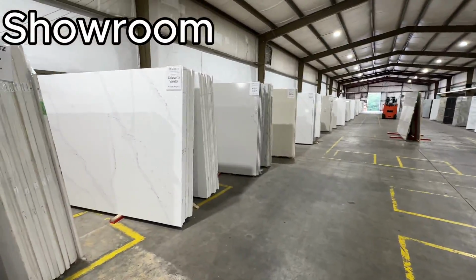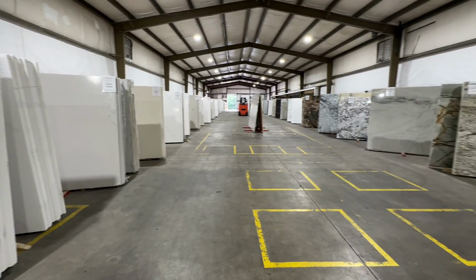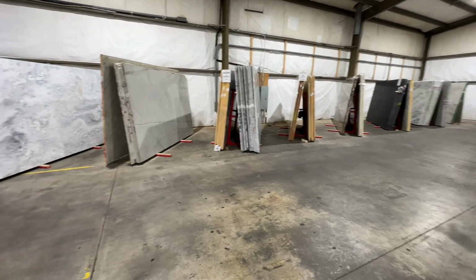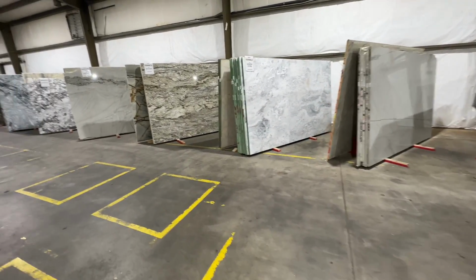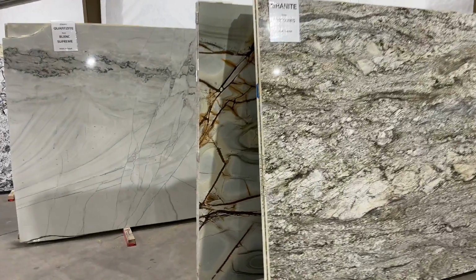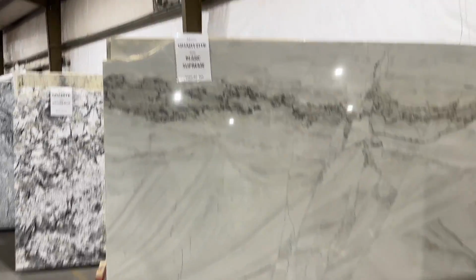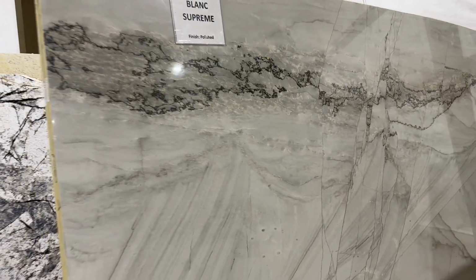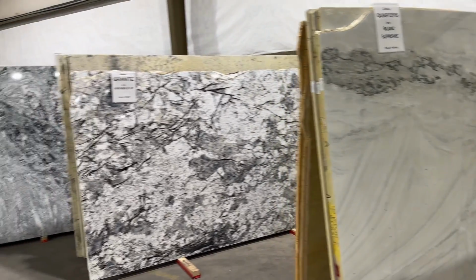Alright, so this is what the warehouse looks like. It literally consists of all these stones, beautiful, gorgeous stones. We're just gonna walk by and take a look at some of these. Right now, we're kind of looking toward the quartzites like this, something with a beige neutral tone, something that we like.